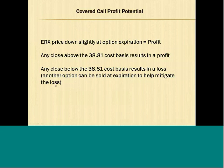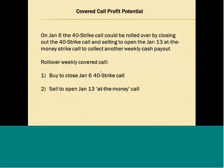So if the ERX is up at expiration, it'd be a 3% return. If it's flat at expiration, it'd be a 2.75% return. If it's down slightly and closes above the cost basis, then we would still profit. The only way we'd lose on this trade is if it closes below the cost basis.